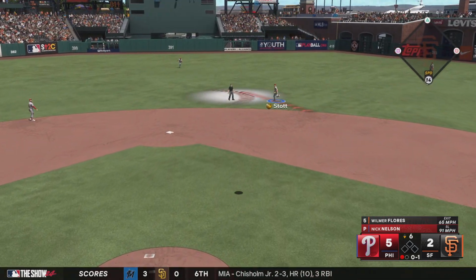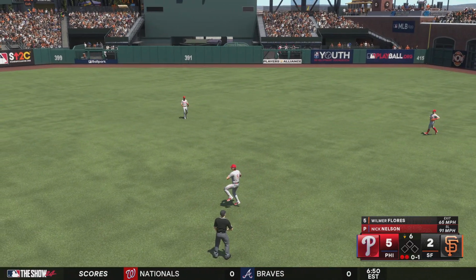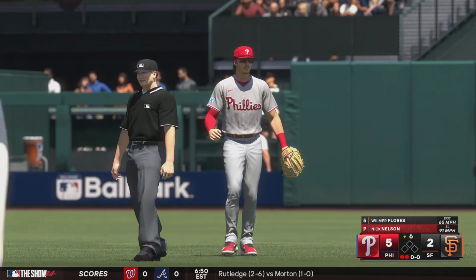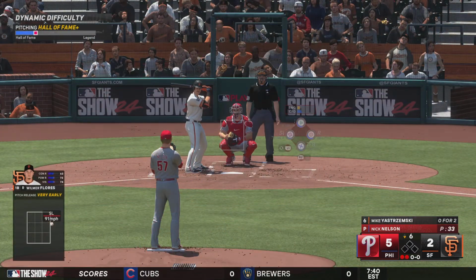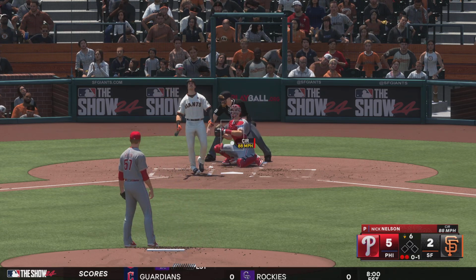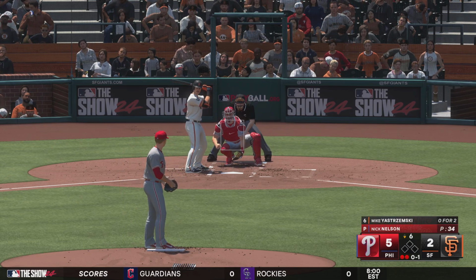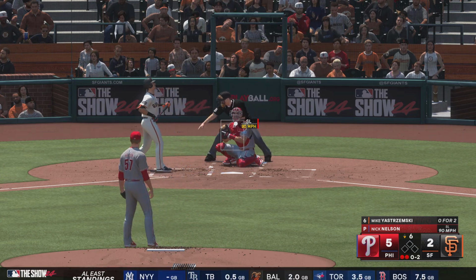Popped up. Drifts towards it. And it's caught for the out. The center fielder, number 5. Here comes Mike Yastrzemski to the plate. Swings through that one. 0-1. That's in there. 0-2 now.